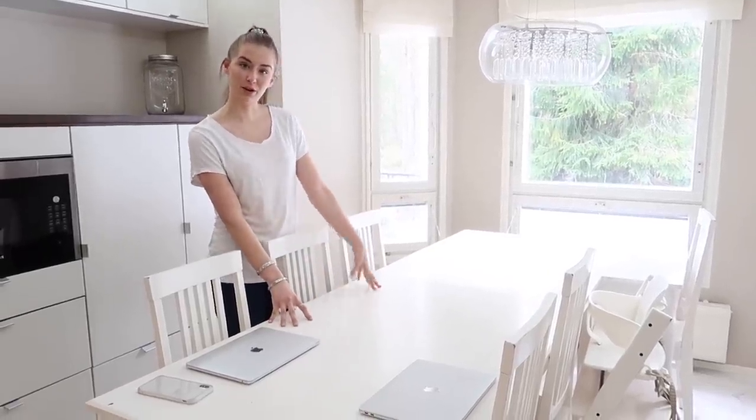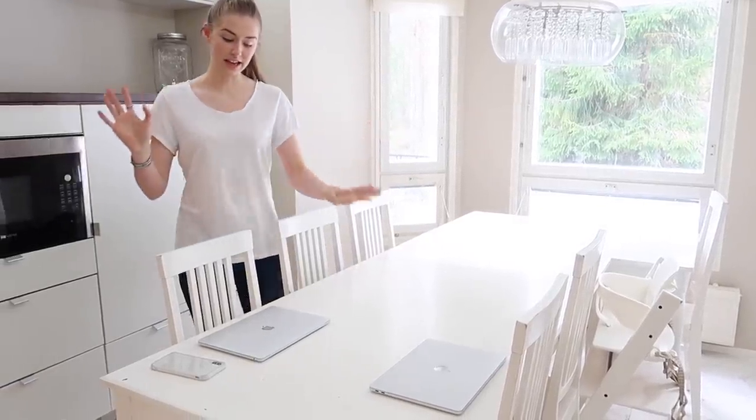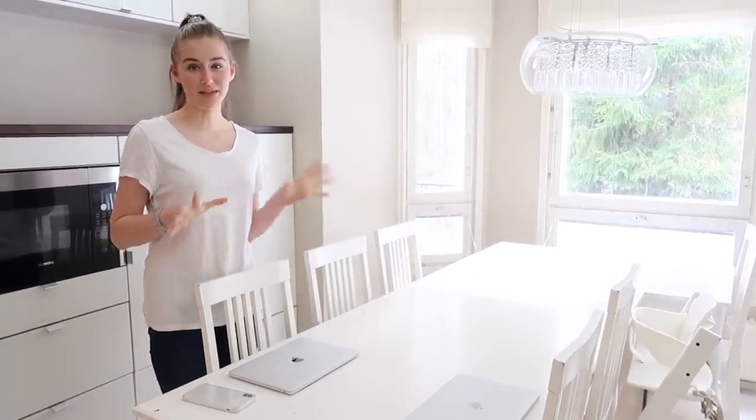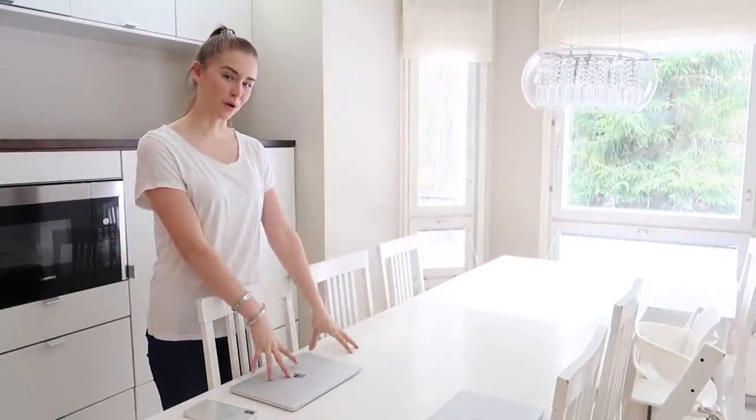Here is our other table. We also eat here for breakfast, lunch, and dinner. And Mum also uses it as a working space when she edits her videos. We use both tables evenly. We don't like to separate, we like to eat together. If we're all eating here, we all eat here. And if we're all eating over there, we all eat over there.